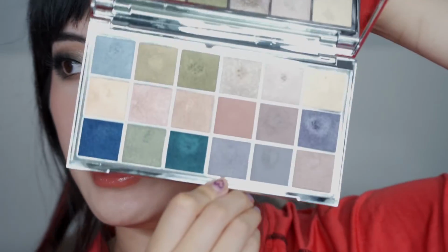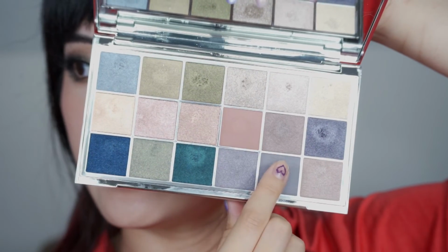And then lastly, just so that you guys know which shadows are the matte shadows, there's only actually 2 true mattes, and that would be this shade right here and this shade right here. Now, I do find the mattes to be a smidgen drying on my eyelids, so if you have drier eyelids, I would say make sure your eyelids are well prepped.